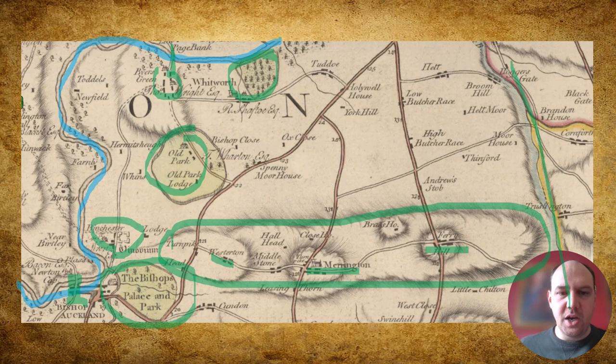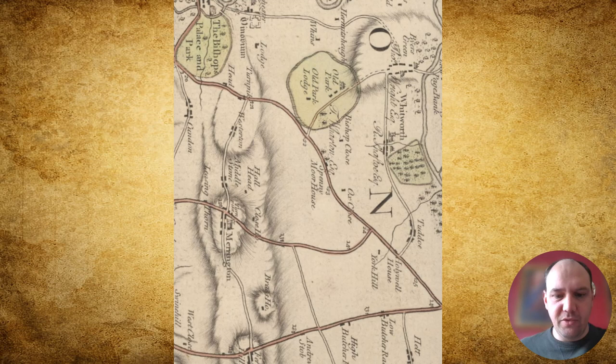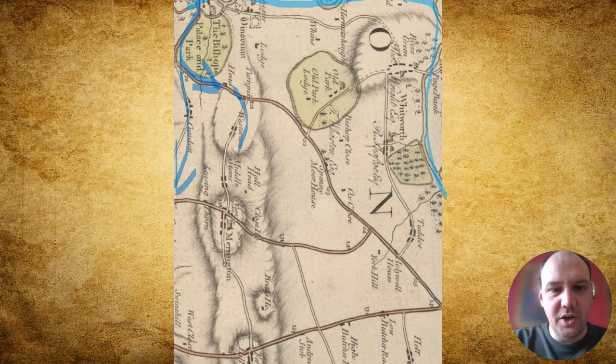Now, just for convenience's sake, before the next slide, I've turned this map onto its side, so that now we have the river running along here, Bishop Auckland in the top left corner rather than the bottom left corner. Now, the Jacobites are trying to cross the river at Bishop Auckland, so they will be coming into this area in this direction if they want to secure the ridge, or they will be heading off behind the ridge if they want to penetrate deeper into England.